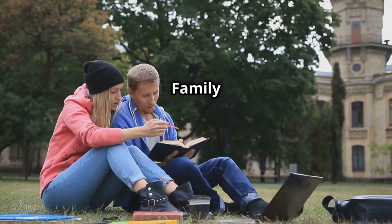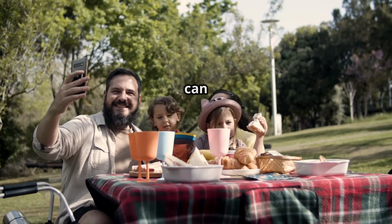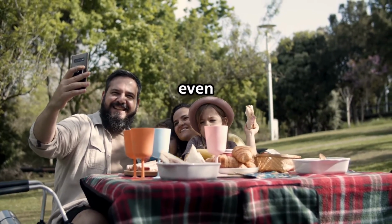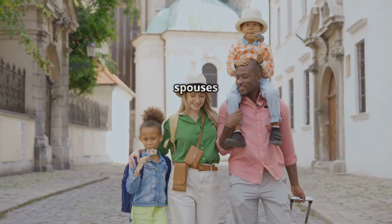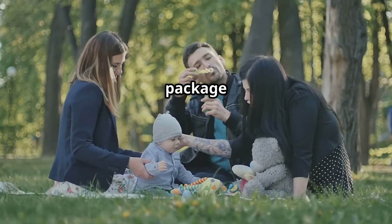Chapter 6. Family and appeals. Now let's talk about family. Bringing your loved ones along can make your study abroad experience even more amazing. The good news is that spouses and kids of students can also apply for residence permits. It's a package deal, people.